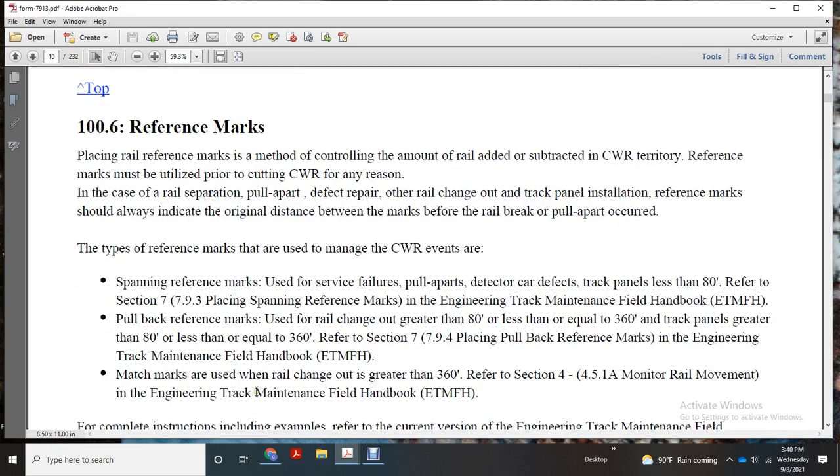106 Reference mark. Placing rail reference marks is a method of controlling the amount of rail added to or removed from the track in continuous welded rail territory. Reference marks must be utilized when cutting continuous welded rail for any reason. In this case, a rail separation, pull apart, defect repair, rail change out, or track panel installation reference mark should always indicate the original distance between the marks before the rail break or pull apart occurred.